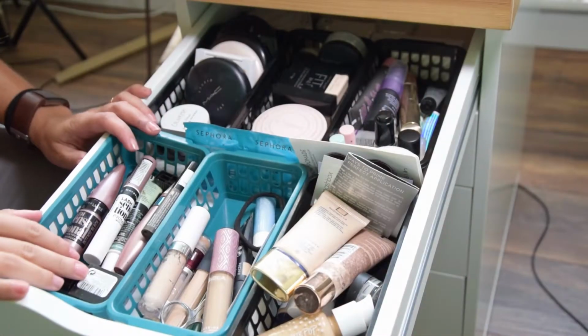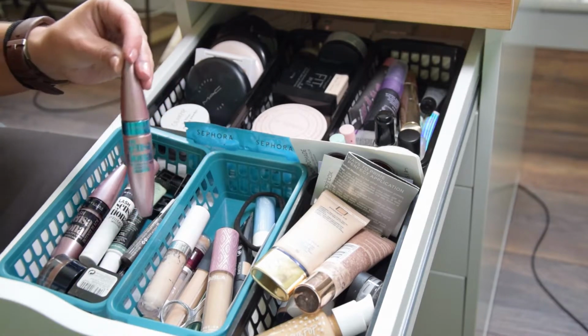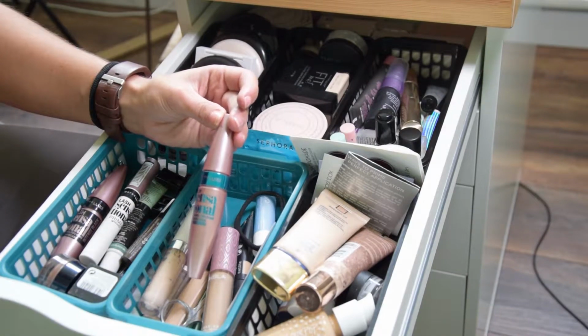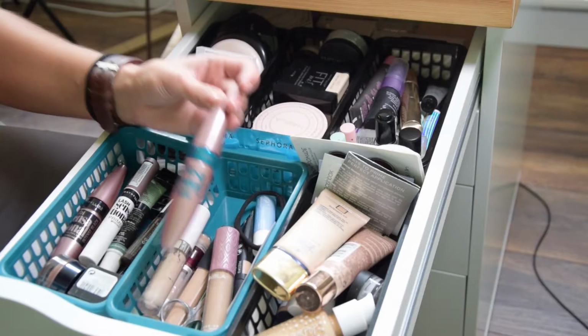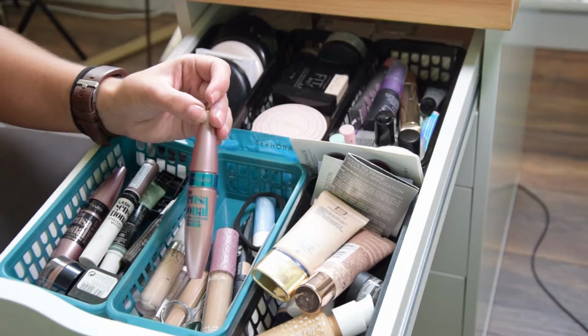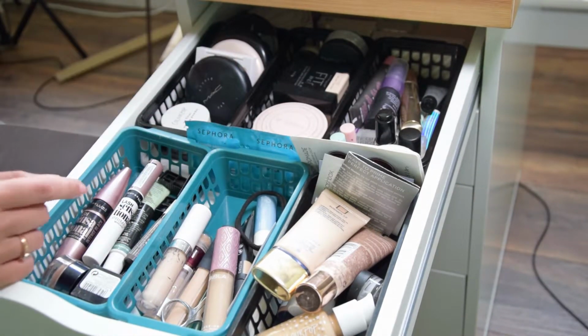Okay, so let's dive into products that I have been using and the ones that I will be using for the month of September. Okay, we are in my drawer. A few updates. I used this waterproof version of my favorite mascara. It sucks. It smudges on me incredibly. So this is going to go for sure, just out of my collection right now, not even waiting for a declutter. This is just going to go now.